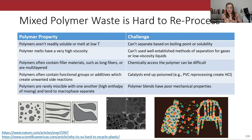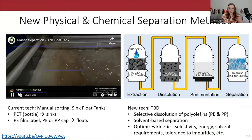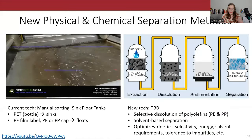Polymers have really, really high viscosities because the chains are so entangled, so filtration and other well-established methods of separation for liquids are also off the table. Even just doing chemistry on monomers that have been already polymerized is difficult, since chain entanglement keeps outside molecules from accessing individual chain units. Polymer functional groups can create unwanted side reactions during processing, like the chlorine atom on PVC separating and forming hydrochloric acid, which totally messes up the chemistry of reprocessing. And like I mentioned, most polymer blends are immiscible, so having a waste stream of three or more plastic types is just a non-starter.